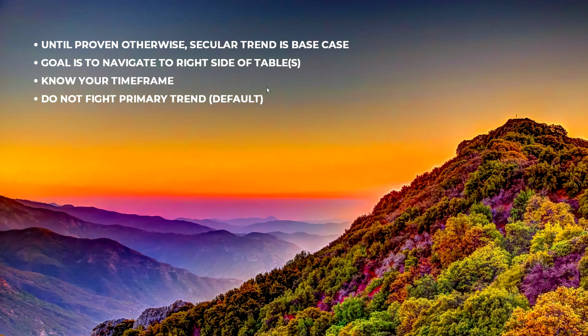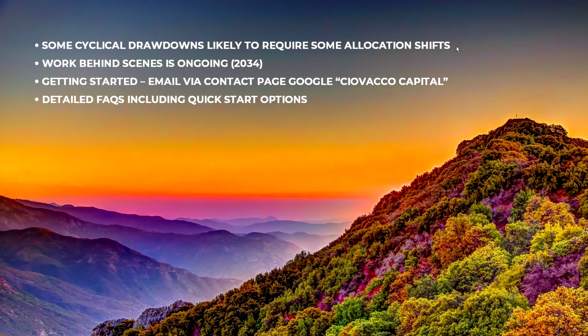And the default stance with the charts that we have in front of us today is to err on the side of not fighting the primary trend. And history says, most likely there's going to be cyclical drawdowns that will require some defensive action along the way.